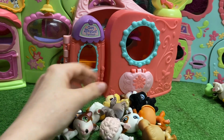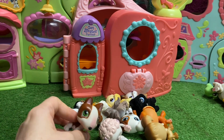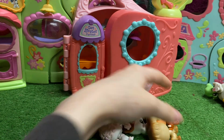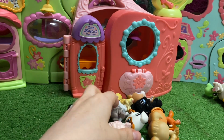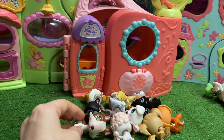So these are all of my dogs. You can see I have the most dogs out of any other pet type, which kind of makes sense. I feel like dogs are the most common pet. So yeah, I'm just gonna get into them.